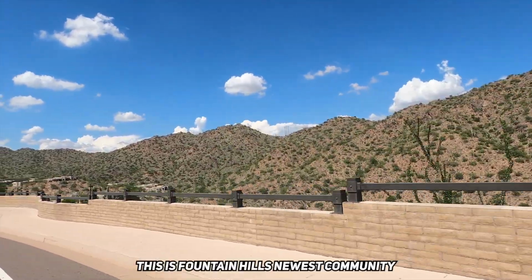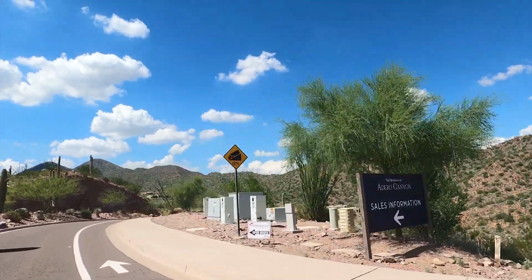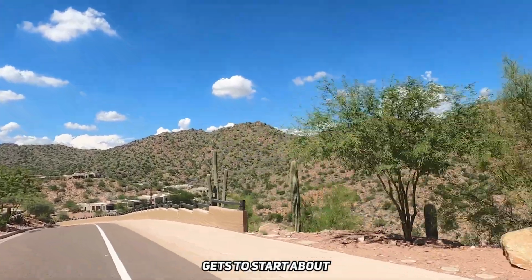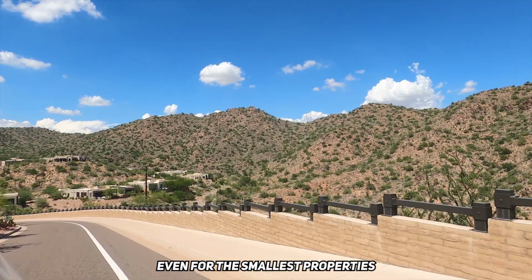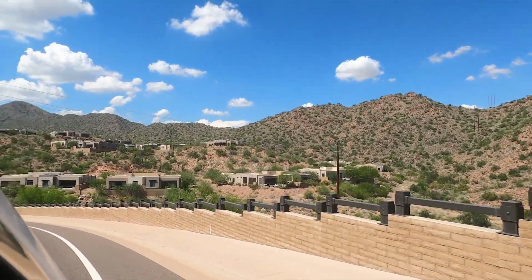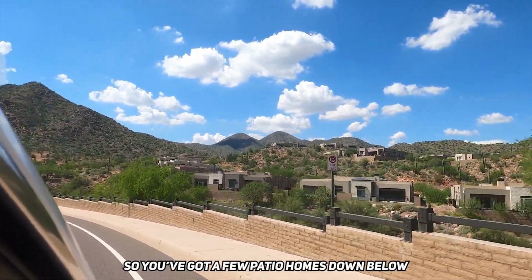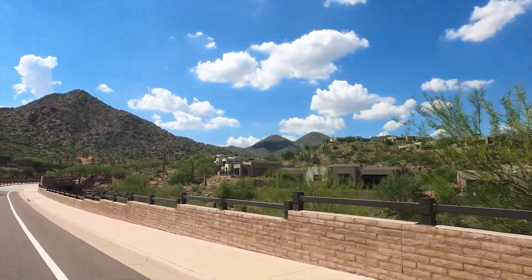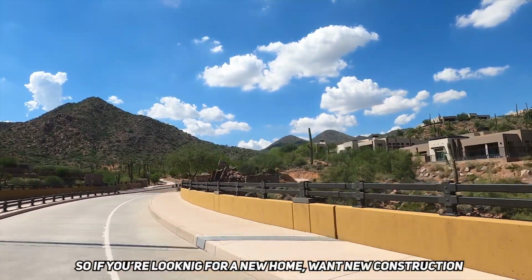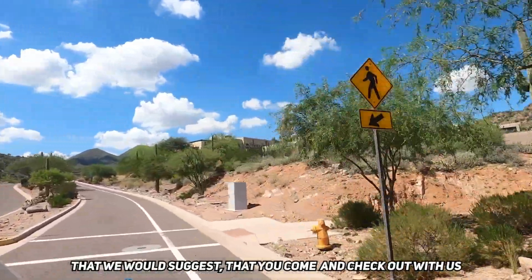All right, this is Fountain Hills' newest planned community. It's called Darrow Canyon. A lot of these houses are very, very expensive. Most of the houses in here are going to start at about $1 million, even for the smallest properties. So you can see they're all tucked up into the mountains. You've got the ridges, so you've got homes with great views up top. You've got a few patio homes down below, but a lot of new construction going on in this area. So if you're looking for a new home, want new construction, this would be one of the places that we would suggest you come and check out with us.